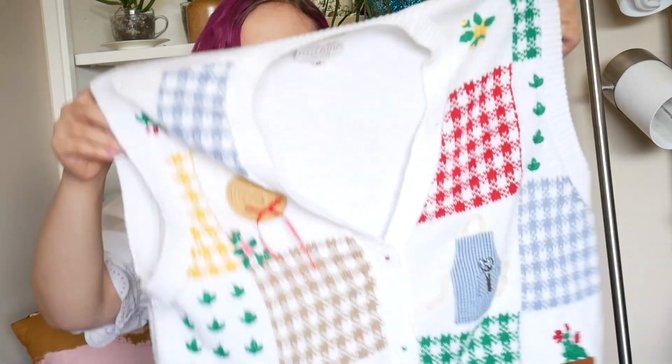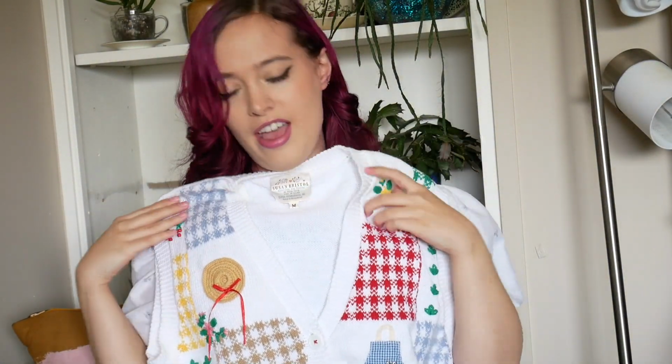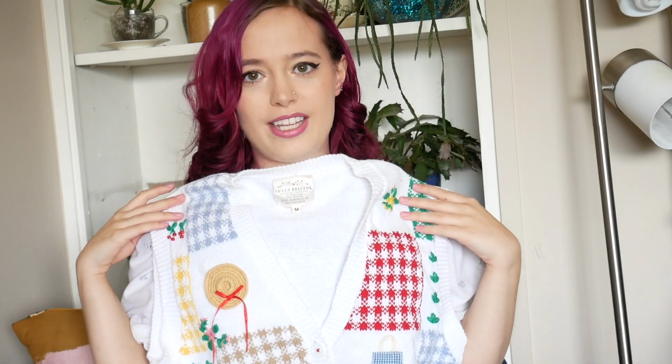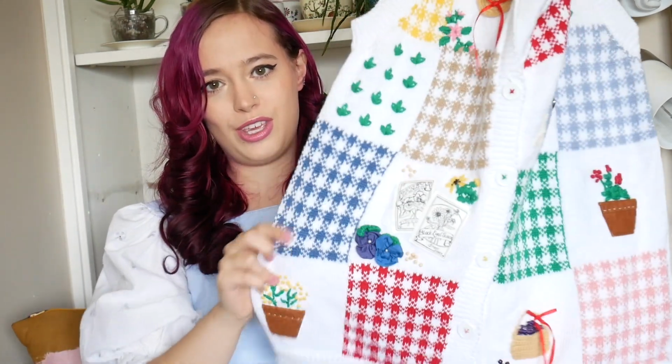We got a sweater here. I didn't include this with my sweater video just because it's more of a spring sweater, I guess. I don't know, that makes no sense. But this is a Susan Bristol. I bought this sweater. I don't actually really know how I'm gonna style this to not look super grandma, but I thought it was so cute.